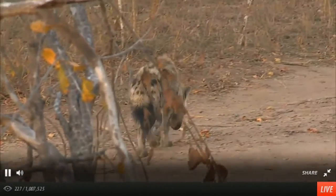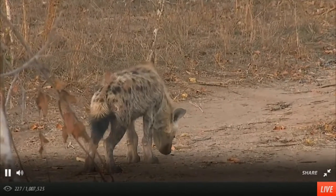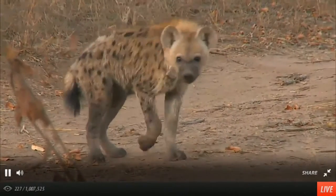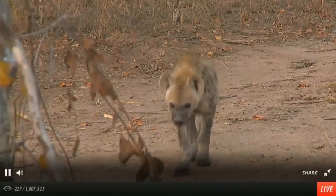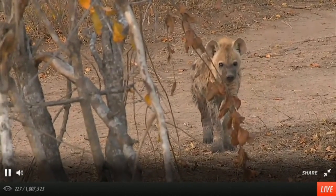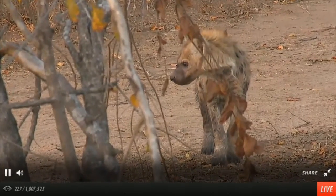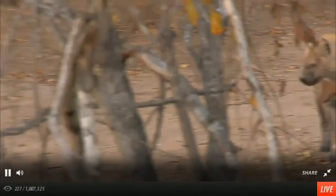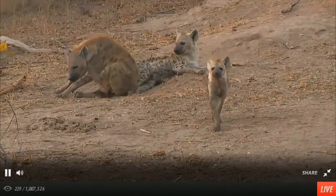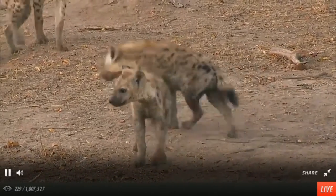Hello, Safari. You are worried about one of the cubs' feet being swollen. I haven't seen any that are swollen. The hyena do tend to have a rather bow-legged appearance. These 2 cubs look in fine fettle to me. Now we can see that little one there, much smaller. And now also coming to have a quick look. Not quite as confident.